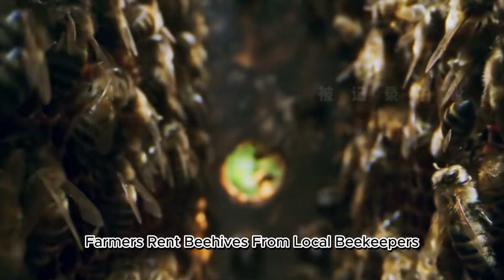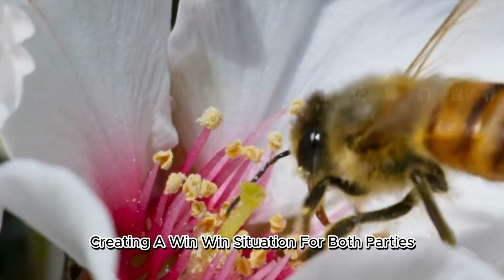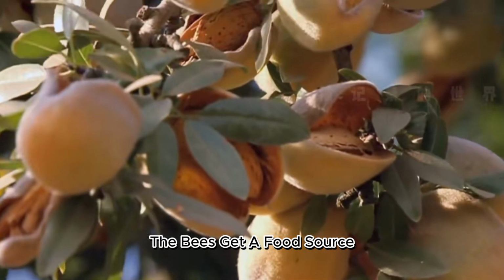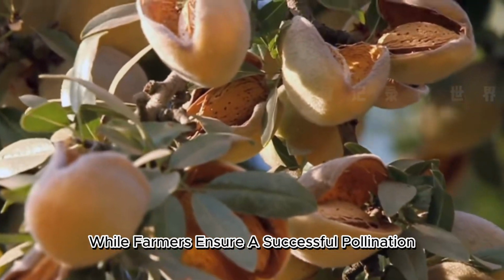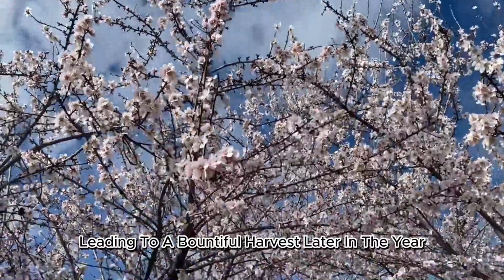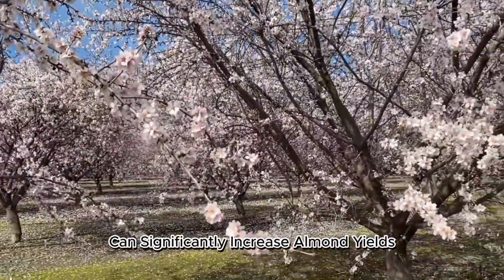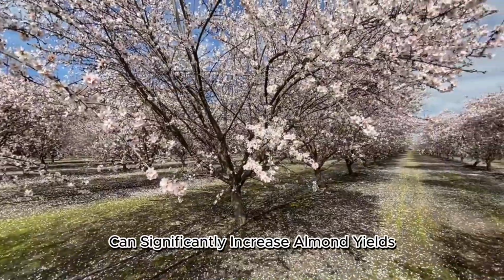Farmers rent beehives from local beekeepers, creating a win-win situation for both parties. The bees get a food source, while farmers ensure a successful pollination, leading to a bountiful harvest later in the year. This partnership is vital, as good pollination can significantly increase almond yields.